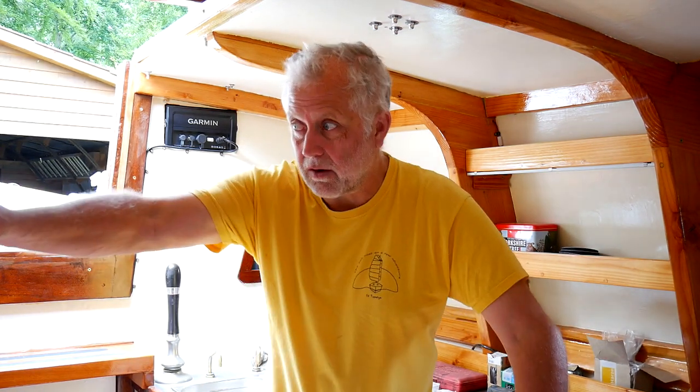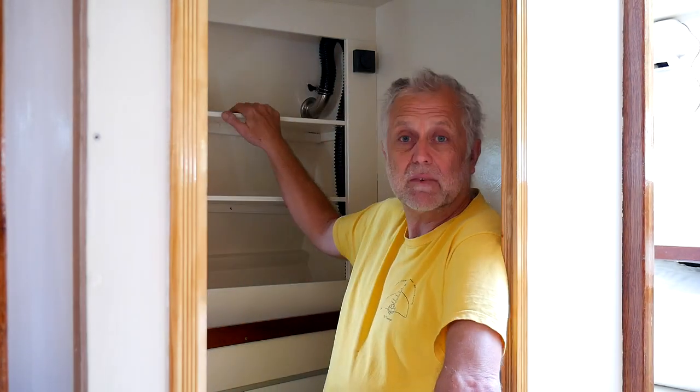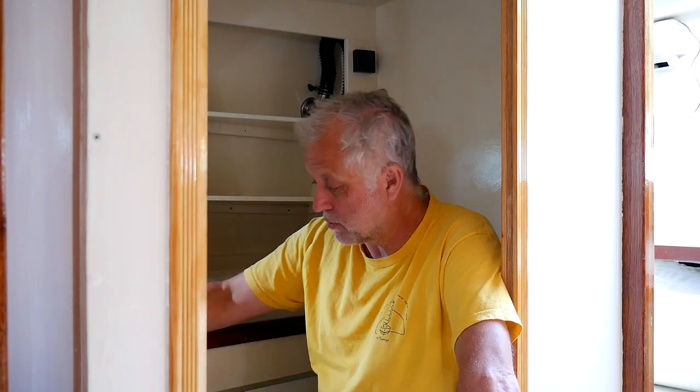One thing, I'm stood here in the galley. On my right here is the heads area. And one thing that's been going on is to get the heads area finished. I've just moved the camera. Because here I am in the heads. One thing that's obvious is that there's no door at the moment. And cupboards behind me and below me are also lacking doors.